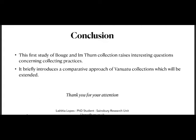In fact, I would be very happy if anyone knows of other collectors or collections from Vanuatu, and if you are willing to share information concerning collections, you can send me an email to the following address.